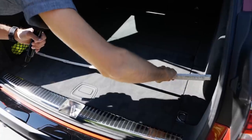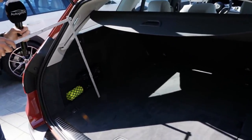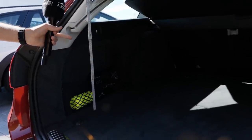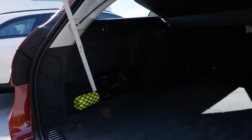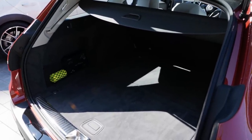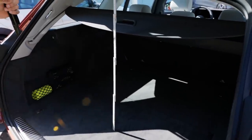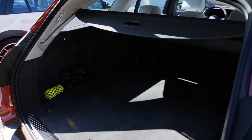And the height here, below the cover, is not too high. Below the cover here, this is about between 40 and 50 centimeters. But the crucial thing is when you are not using the cover, then you have 75 centimeters available. That's the crucial thing.